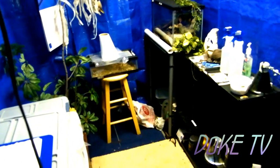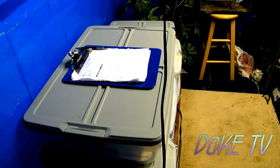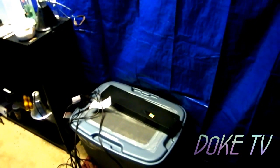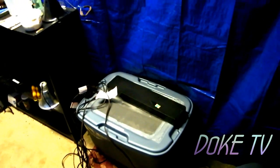This room is still a work in progress, mainly because of the rack system that's going to be put over here. These are all my ball pythons, but this will be a rack very soon, sometime this summer. And I did have a 20-gallon tank on a stand that's right in the place of my roach colony here, which we'll take a look at in a second. There was a 20-gallon tank on a stand right here.